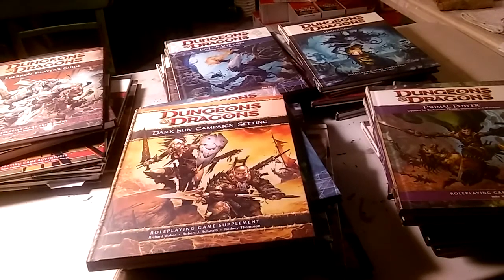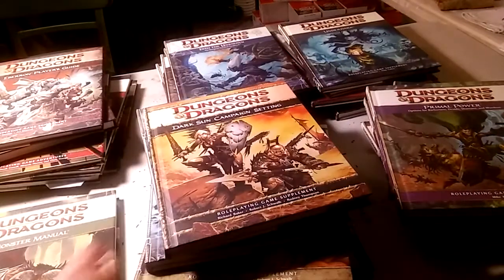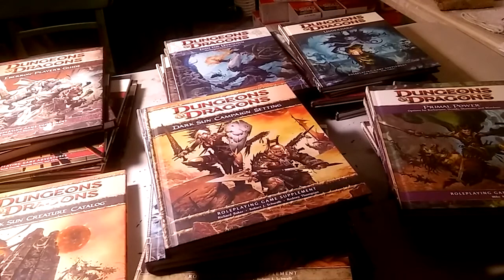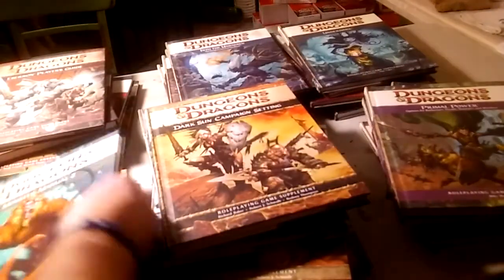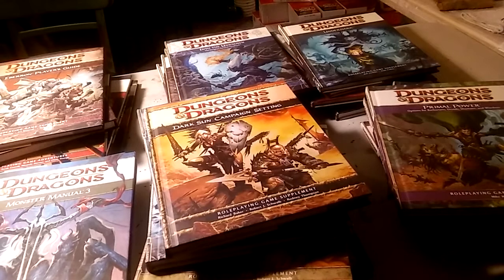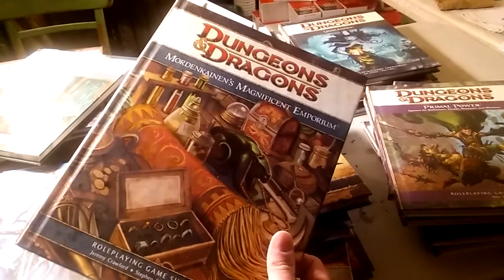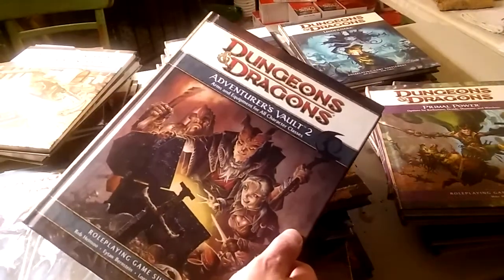Now this pile here, we have the Dungeons and Dragons Monster Manual. Then to go with the Dark Sun campaign, I have the Creature Catalog. Along with the Monster Manual, I have Monster Manual number 2, Monster Manual number 3, and then I have the three items books that are available. I have the Adventurer's Vault, Mordenkainen's Magnificent Emporium, and Adventurer's Vault number 2. I have yet to find Adventurer's Vault number 1.